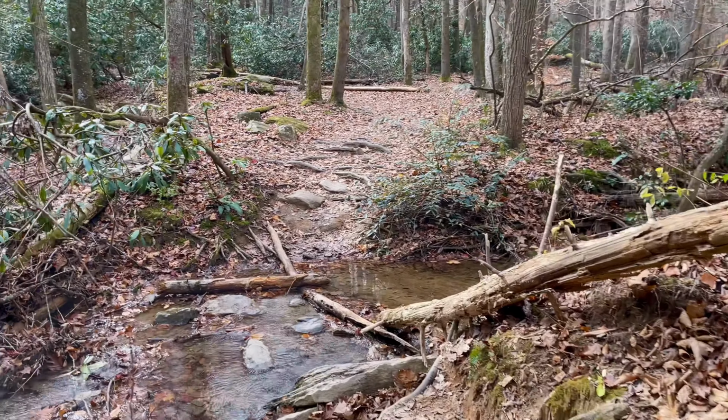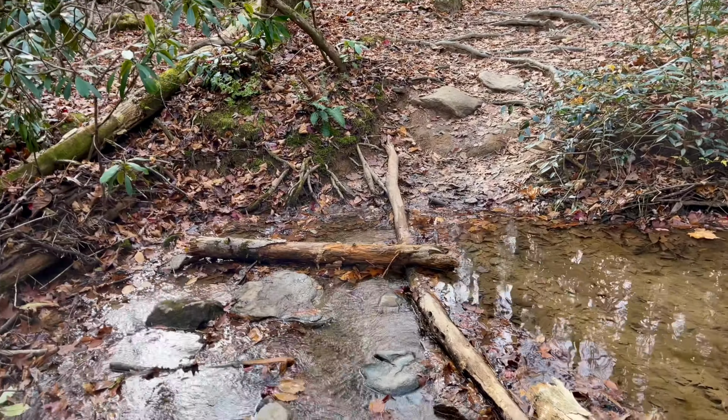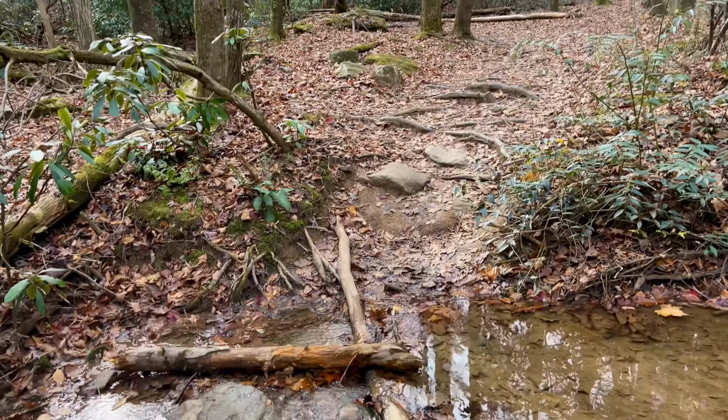Here's actually a third creek crossing. And it sounds like the falls is probably just beyond it. Gonna cross here and go on.